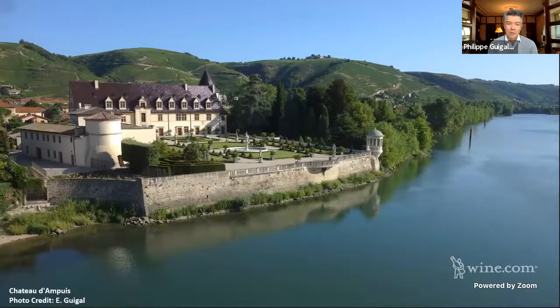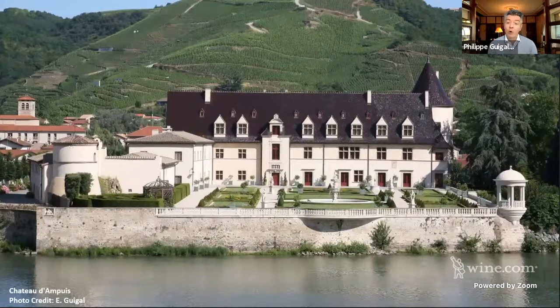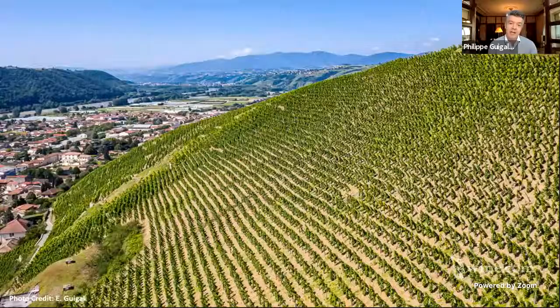Well, the Guigal winery is an estate founded by my grandfather, the 1st of January 1946, which is an interesting time because a lot of people think that Guigal is a very old winery. Actually, it is not. I represent the 3rd generation. And I used to say that we've always counterbalanced our youth by a very strong dynamism.